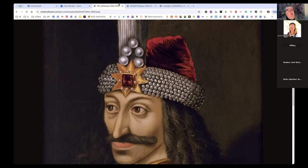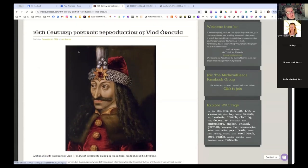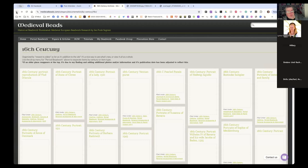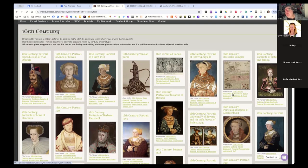Normally I wouldn't put that up here because it's not a first source, but it was supposedly painted off the original, which I think has been lost or destroyed over time, or is probably in one of the Nazi caves someplace, still hiding away.